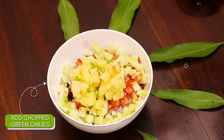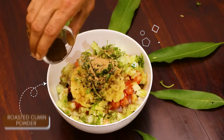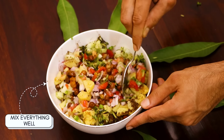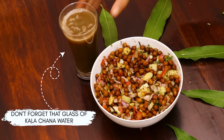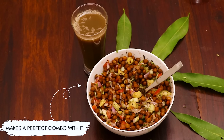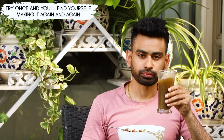Now add chopped green chilies, fresh coriander, rock salt, black salt, chaat masala, roasted cumin powder and loads of lemon juice. Mix everything well and your high protein Kala Chana salad is ready. And don't forget that glass of Kala Chana water. It helps balance the drying effect of the chaat and makes a perfect combo with it. Try once and you will find yourself making it again and again.